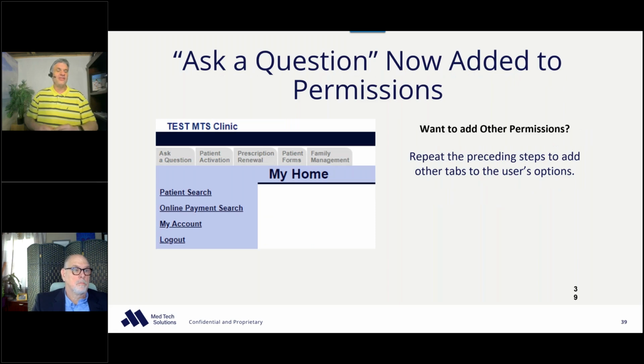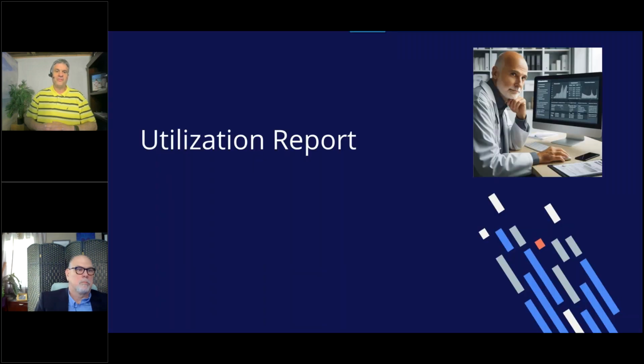And in this screenshot over here, you can see that we had like 2, and so now you could do them one by one. So you have my Ask a Question. If I wanted to see all my patient activation reports, I would just choose that solution, and I would do the same thing for prescription renewal forms, and then family management is where you add your guardian accounts, trusted representative.